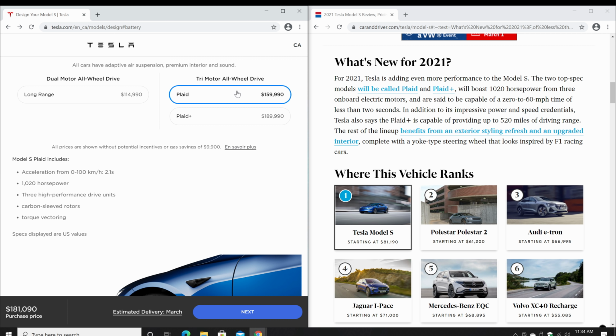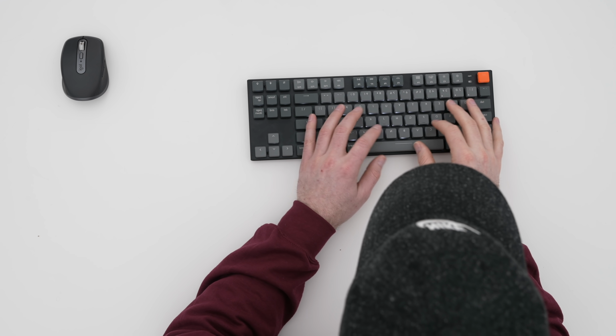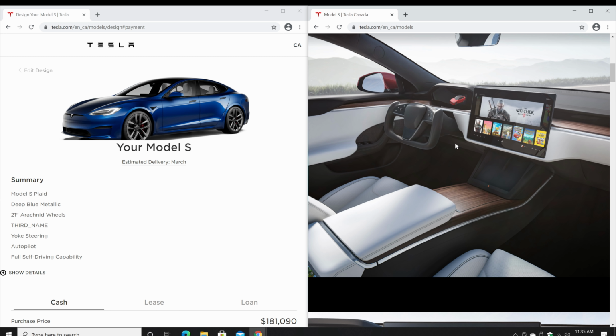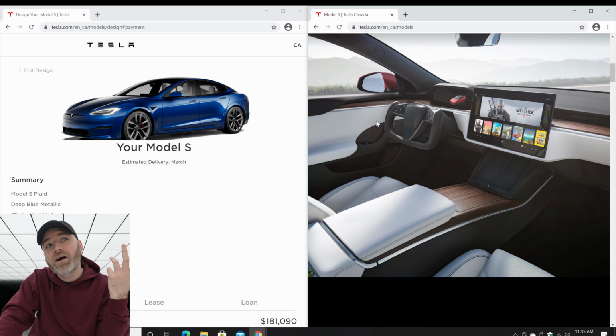So that's what changes when you go to the Plaid Plus model. Whether that's worthwhile for you or not, it is an extra $30,000 Canadian, and this thing is still obviously stupid fast at 2.1 seconds, 0 to 100. So anyway, keep that in mind. So we will move over to the next page here. One sec here. So this gives you a better look at what the interior is going to be like. This steering wheel has been so polarizing. All of your controls are on it, yet it's missing the top portion. So certain types of maneuvers are going to be interesting on this particular car. I hope it ships with it.